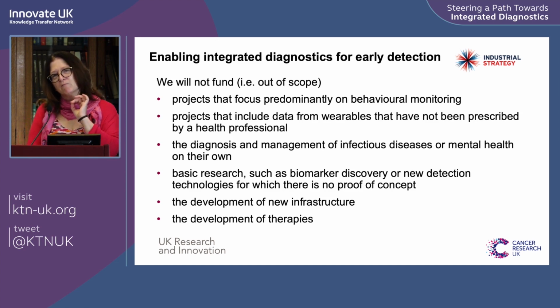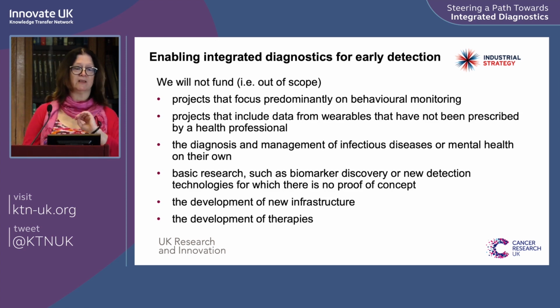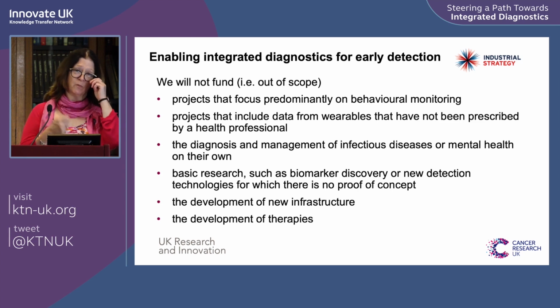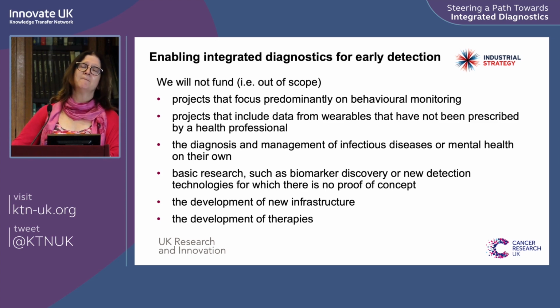It's always worthwhile saying what we won't fund, because I think this is also in the briefing document. So we do welcome the social science component, but we don't want to focus predominantly on behavioural monitoring. I mentioned the wearables, they have to be prescribed by healthcare professionals, and you have to develop them with a healthcare professional, otherwise they are out of scope. Infectious diseases are out of scope. But infectious diseases may be in scope within a comorbidity environment or within a precision medicine arena. So do talk to us if you want to look at infection.